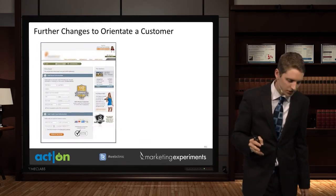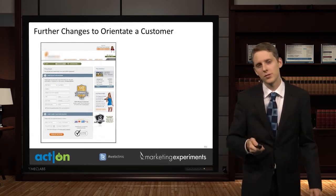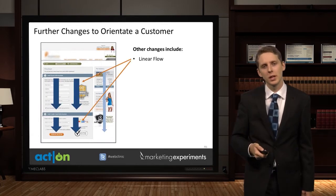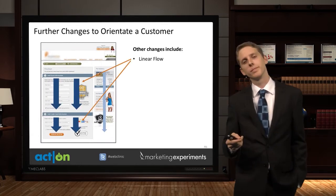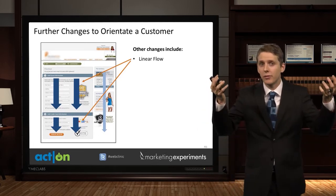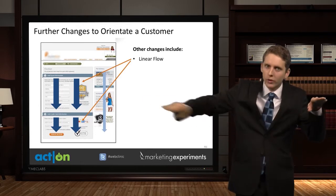So some other changes. These might be more complicated, or you might be able to do these a little simpler. But if we were looking at the page that John was just talking about, what are some other things we did to orient the customer? Well, first we used a linear flow. Oftentimes marketers think if we could just keep everything above the fold, that's what we need to do, just everything above the fold. And so oftentimes we get a horizontal flow.